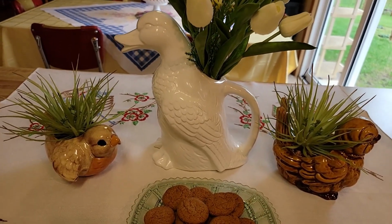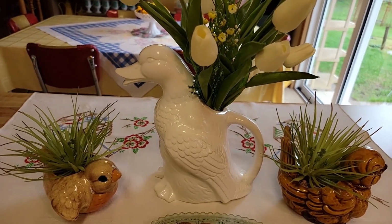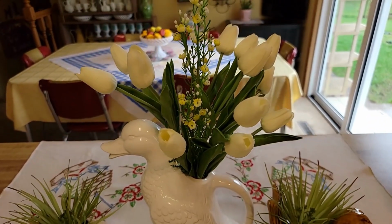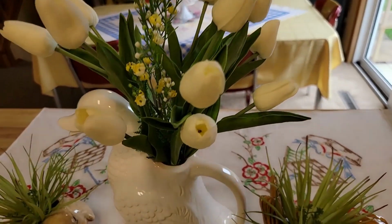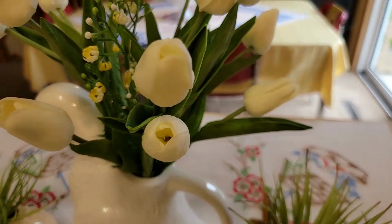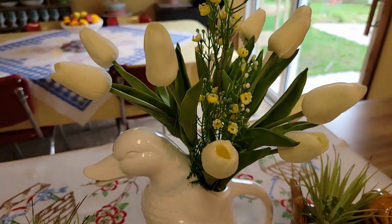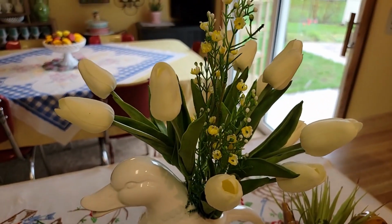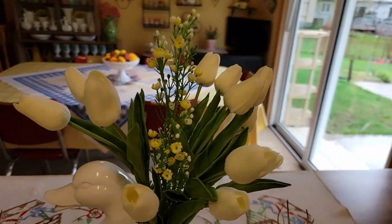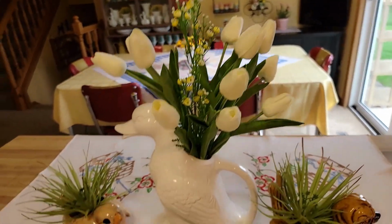It's just an off-white darling duck picture, and these tulips look very real. They're not real, but they look very real. They're the real soft ones, really sweet. And I thought a little sprig of the soft yellow would help the bouquet a little bit.